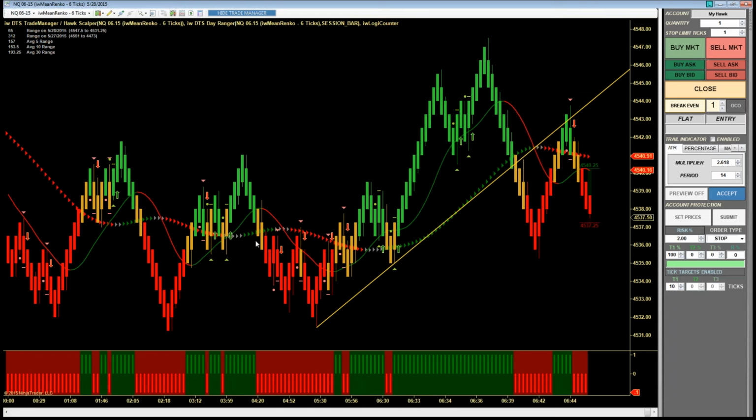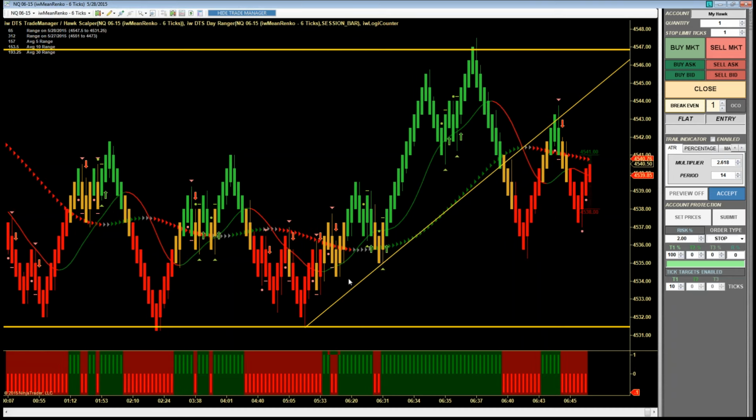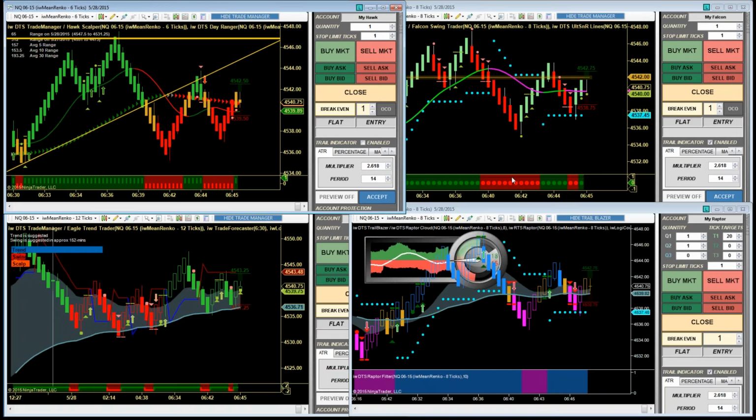Notice all the yellow bar clusters that we have here, telling us that we're in a sideways market. And you know how I like to deal with the sideways market. I would much rather just let the market chop around, get outside of this range, and then we'll look at taking a trade. So there was enough there for a scalper's profit, but not much more.